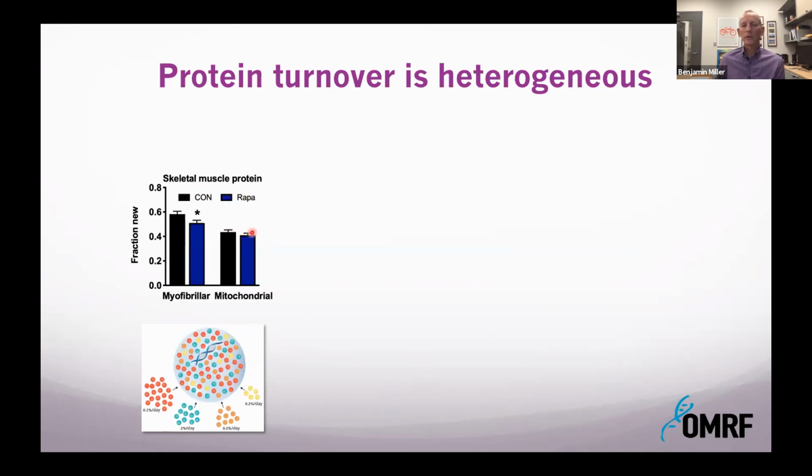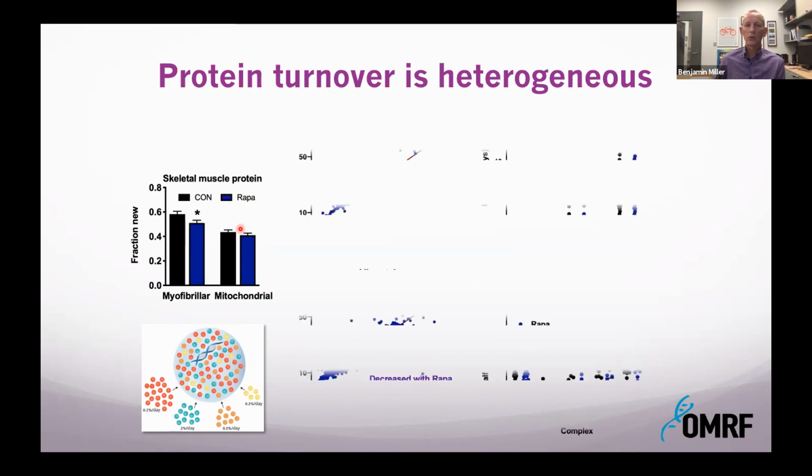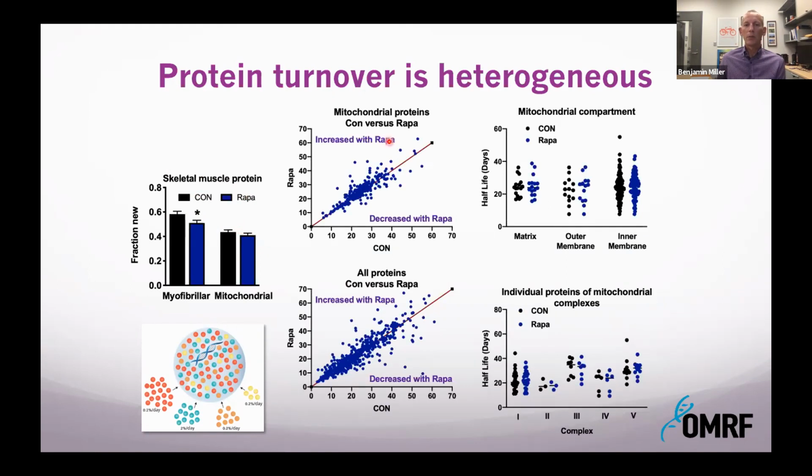However, now we've developed methods that we're able to look at the tracer incorporation into individual proteins. And we do this using a combined tracer and proteomic approach, which is quite complicated. But if we do that, and I draw a line of unity, and each of these dots is an individual protein, if we look within this mitochondrial fraction that indicated no difference, we see that roughly half the proteins are increased with rapamycin and half are decreased.